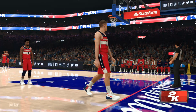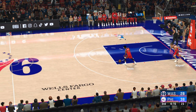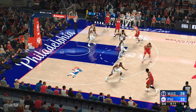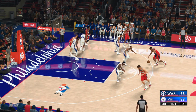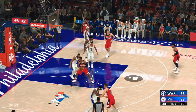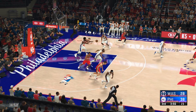And the 76ers with some changes. Mike Scott's checked in for Horford. Shake Milton comes in for Tobias Harris. And it's Burks in for Simmons. Burks against Smith. Now here is Hachimura. Guarded closer. The kick out to Brown. And the 3 off target.